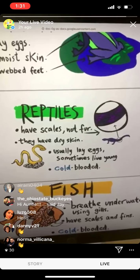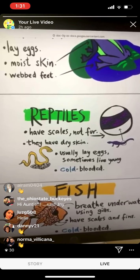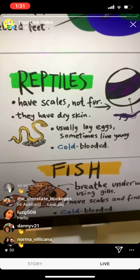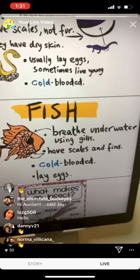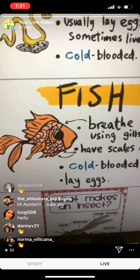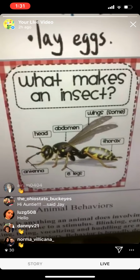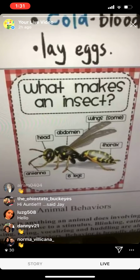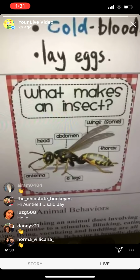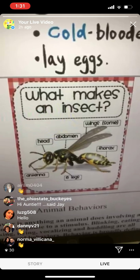Reptiles have scales, not fur. They have dry skin. They usually lay eggs. Sometimes they have live young. And they are cold-blooded. Fish breathe underwater using gills. They have scales and fins. They're cold-blooded and they lay eggs. And finally, we have insects, which we saw today. Insects have an antenna, six legs, a head, an abdomen, and a thorax. And sometimes they have wings. Our mealworm doesn't have wings, but when he becomes a beetle, he will have wings.